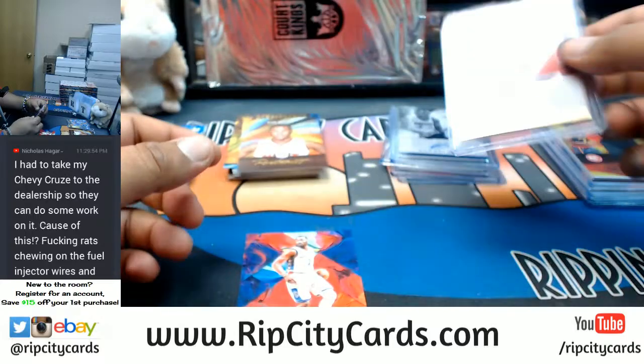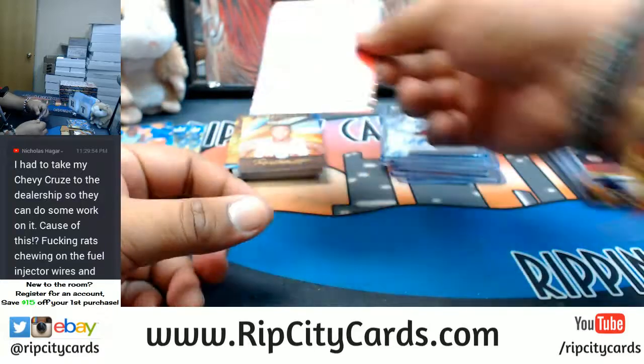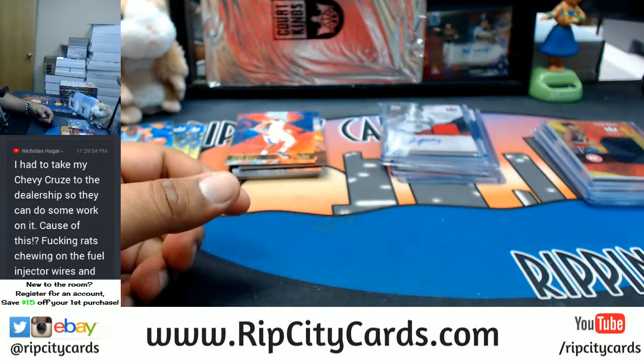Damn, Nicholas, where do you live that you got rats that rampant? Two base cards there. Man, I'm really digging the design on this.